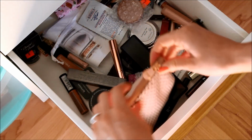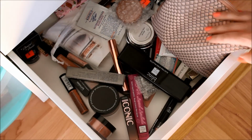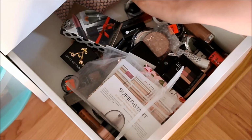In here I have nail polish, eyeliner, and mascara. I only pull from here when I actually need something new, just to keep this drawer looking the slightest bit less overwhelming. Right off the bat, I know I want to try this.